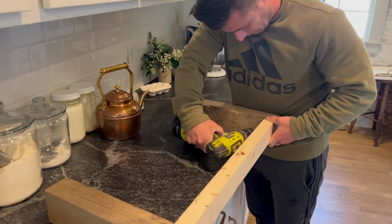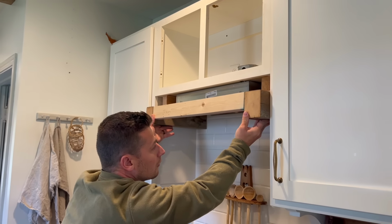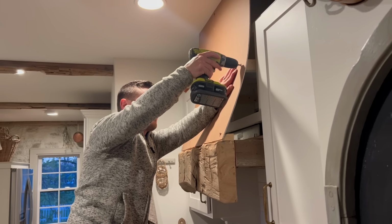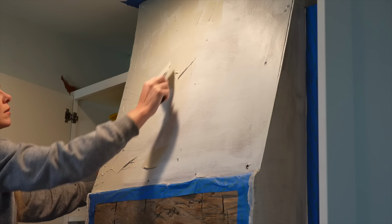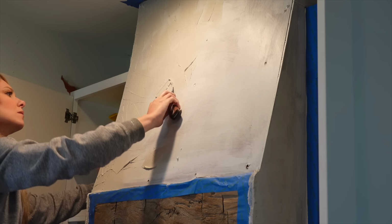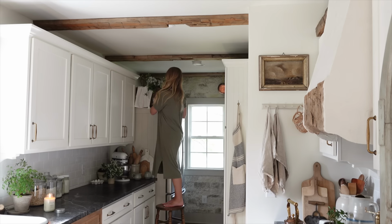Let me know what you guys think, and let me know if you think I should turn those cabinets into open plate racks. Do you guys like that idea? Maybe you'll be seeing that change come here to the channel very soon. Who knows? But it's always fun taking you guys along with me.